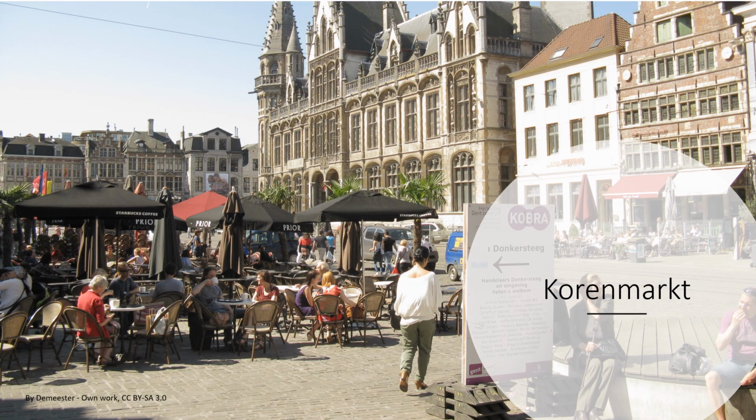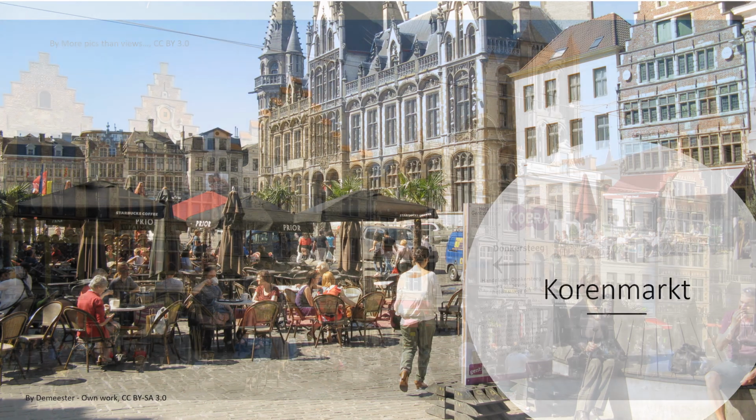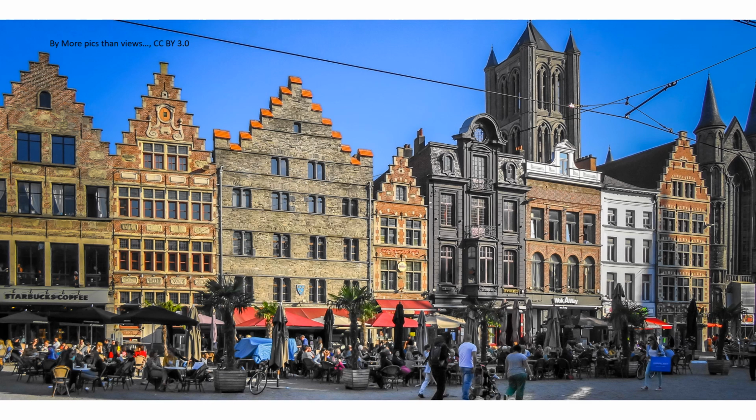The city's main square is called the Korenmarkt, which means wheat market. This square dates back almost to the establishment of the city, when Ghent was the center of the grain trade for what was then the county of Flanders. Grain was brought into the city via the nearby canals and sold here. That's St. Nicholas Church in the background, peeping out from behind the facade of the Korenmarkt.